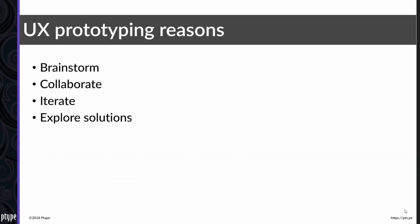But why do prototyping at all? Well, we use it for brainstorming, collaborating, iterating, and exploring different solutions. But also, a startup could use it to pitch to investors. Before having developers build something out, we could build a very realistic clickable prototype that would let a startup show their idea around.